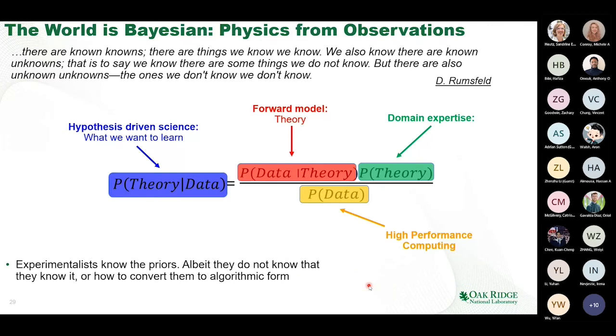There was this very famous statement by Donald Rumsfeld about the knowns and unknowns, which of course is given in a totally different context. But the important thing is that it basically, in some weird form, says the foundation for the Bayesian theory, which says that if we want to learn the theory given the new data, we need to have the prior expertise. For example, we need to know the probability of the theory. We need to have the forward models, so how likely is the data given the theory. And most importantly, we need to have the capacity to put it all together.